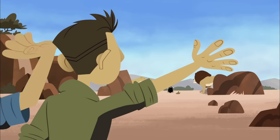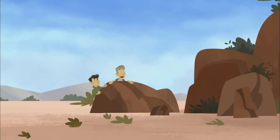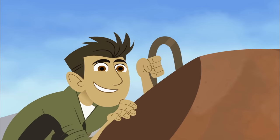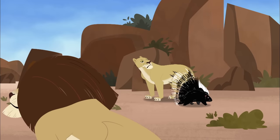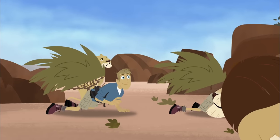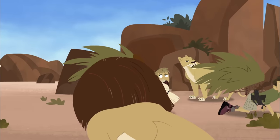Wait, he can't go. We need more quills, and we've got to keep up with him if we're going to get more at the den. I've got a rope and an idea. We're with him. Nice day for a stroll.